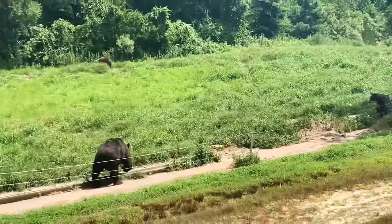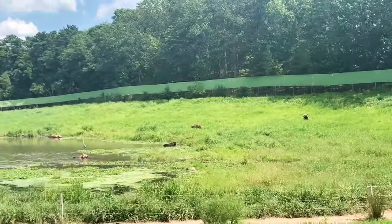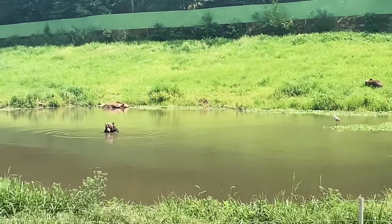These guys range from Turkey to Russia. There are a lot of rivers and lakes there, so they're excellent swimmers. And fish are a huge part of their diet.